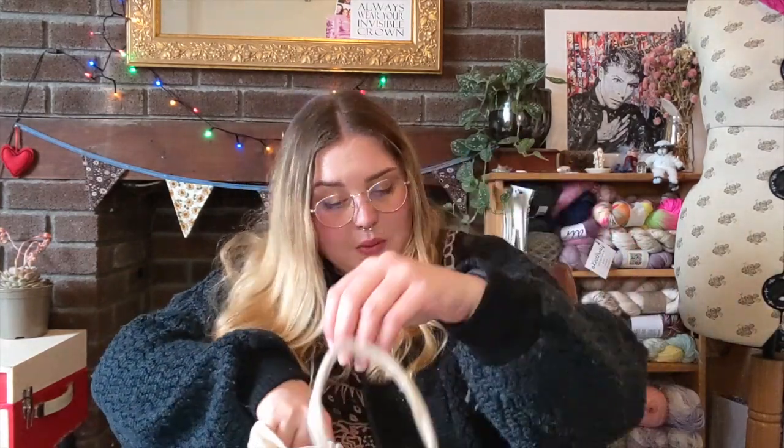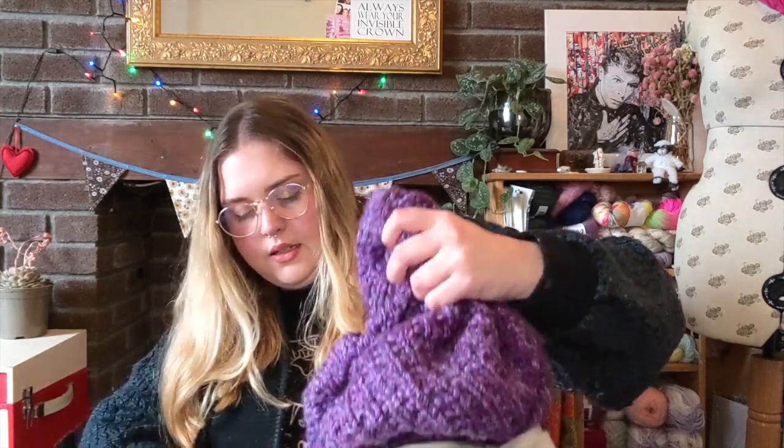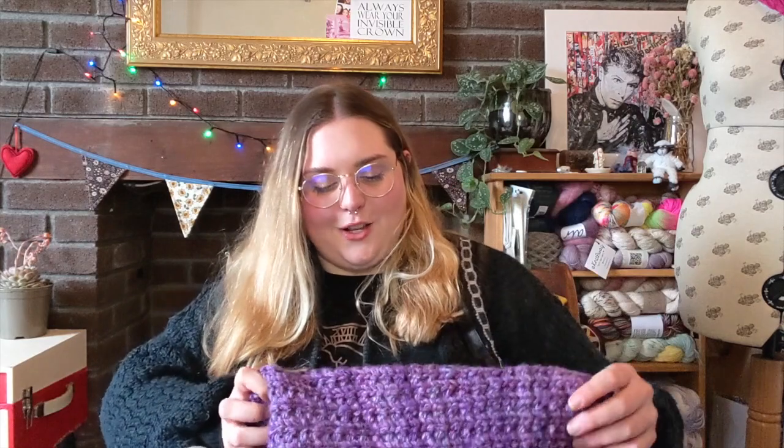Which leads me to my last WIP of the day, which is, hang on, I need a sip of tea. My last WIP of the day, which is, again, I'm in a big tangle, because when I've been knitting recently it's been in short spurts and bits here and there. It's not been long sessions, which means that I put it away in a hurry. So all of my projects are really tangled, so apologies.